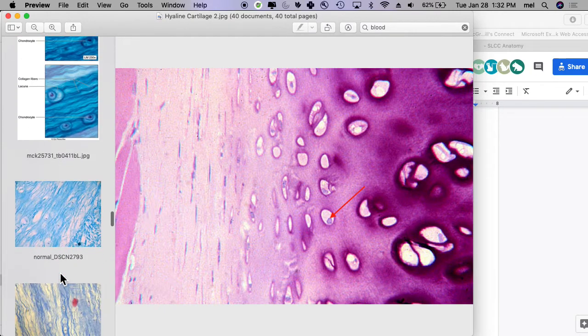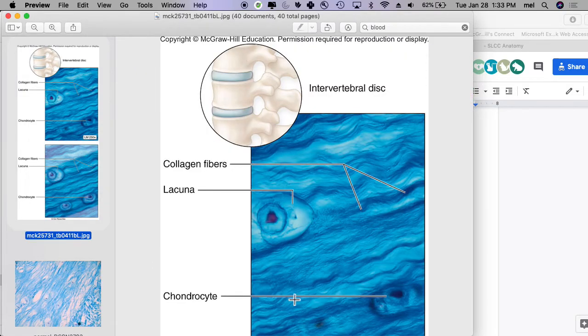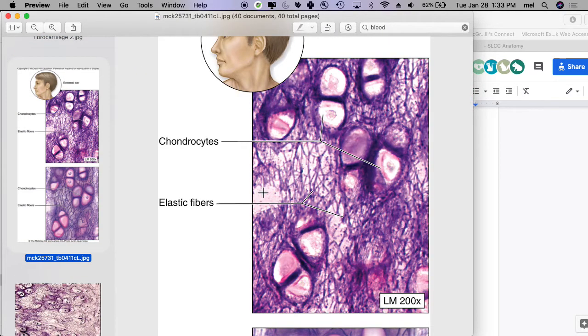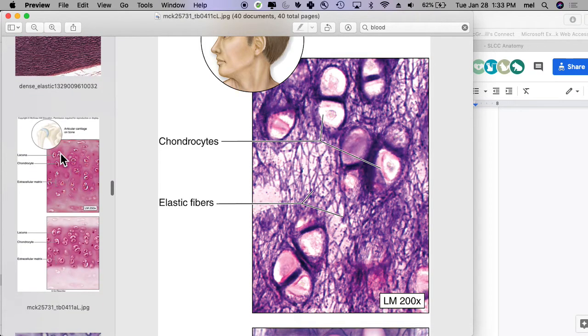So hyaline cartilage has no visible fibers in the matrix. Now contrast that with this, that definitely has visible fibers, or this, that definitely has visible fibers. Still a cartilage, but visible fibers in the matrix. Good? So hyaline cartilage and all the cartilages have really poor blood flow, and this ends up mattering clinically. All cartilages are thicker than microscopic.